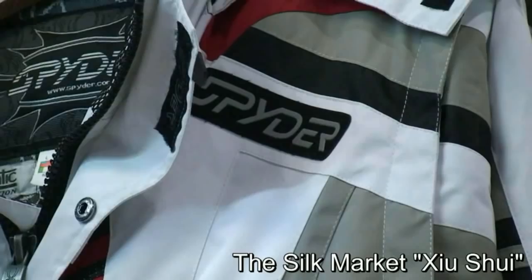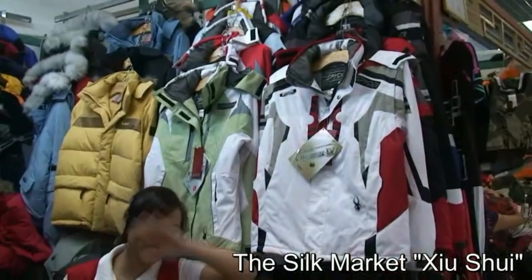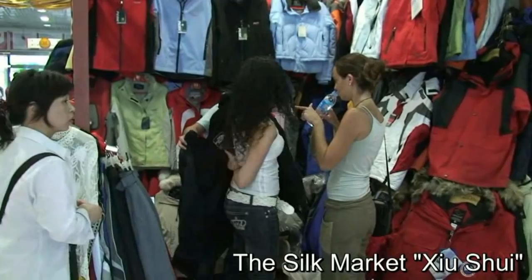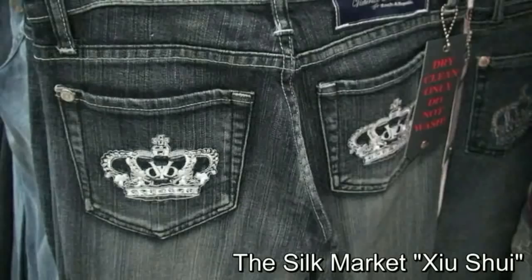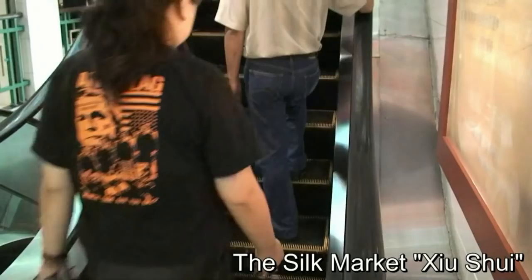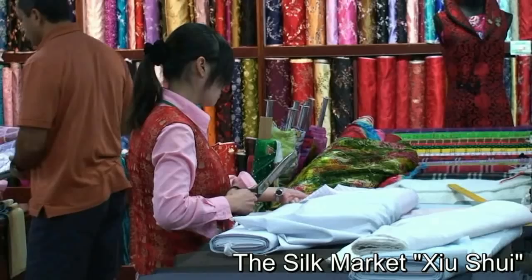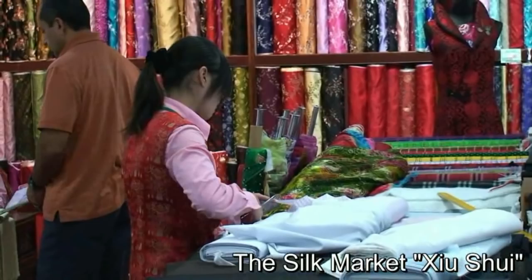On the first two floors, you will find all kinds of clothing. Of course, you should bargain very hard when you're here, and it's also advisable to try on all the clothes before you buy them. On the third floor, you can find a large selection of tailor-made goods. Basically, you can have them make anything that you want, and the prices are very reasonable.